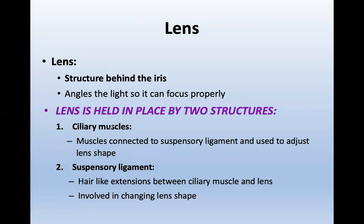So lens, what is your lens? Lens is a structure right behind the iris. What's the purpose of the lens? It literally angles the light, so it allows you to focus your light. If you have ever seen a kid with a magnifying glass, focusing the light to kill the ants, think about you have a very similar structure inside your eye, but with the goal of focusing the light and giving you the capacity to create an image.